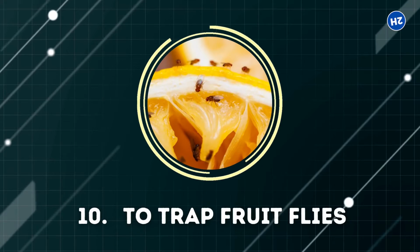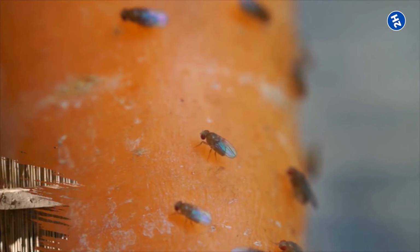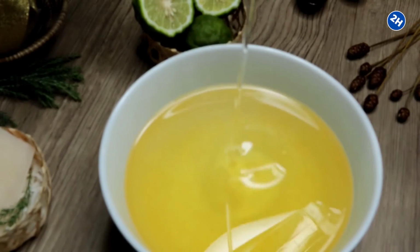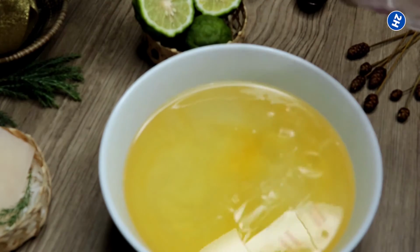Number 10. To trap fruit flies. Fruit flies can play the role of pests. Strangely, it's very simple to use apple cider vinegar to make an effective fruit fly trap. Just add some apple cider vinegar into a cup, apply a few drops of dish soap so that any trapped flies can sink, then you're ready to go.